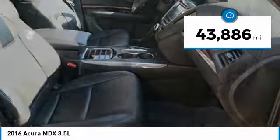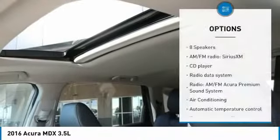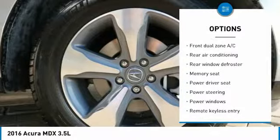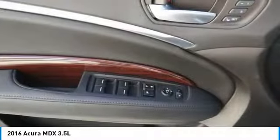This vehicle has less than 45,000 miles. Here are some of this vehicle's great options: power passenger seat, traction control, power lift gate, air conditioning, dual airbags, one owner, power steering, four-wheel disc brakes, center armrest, 8 speakers.